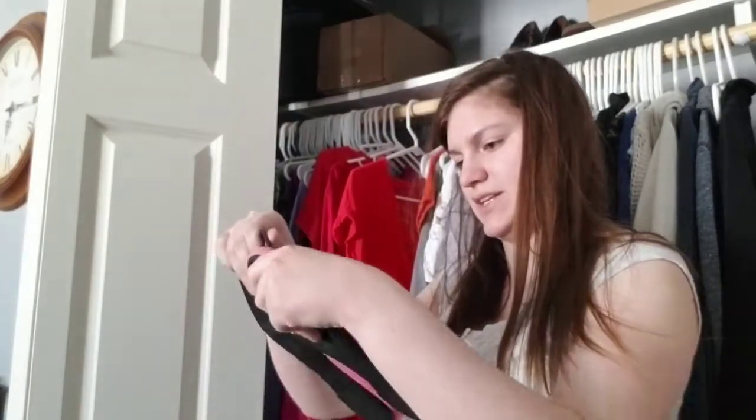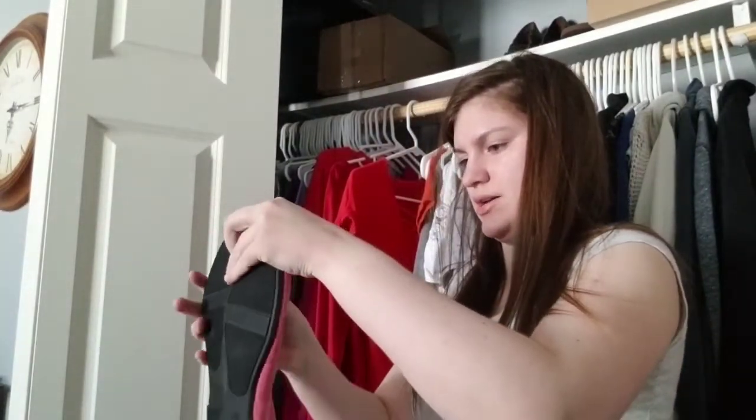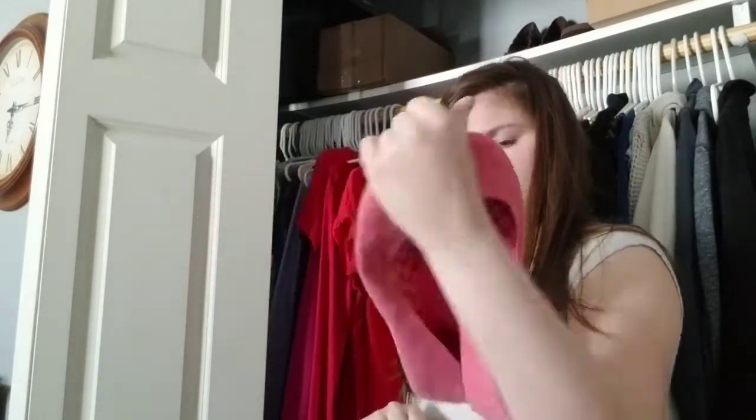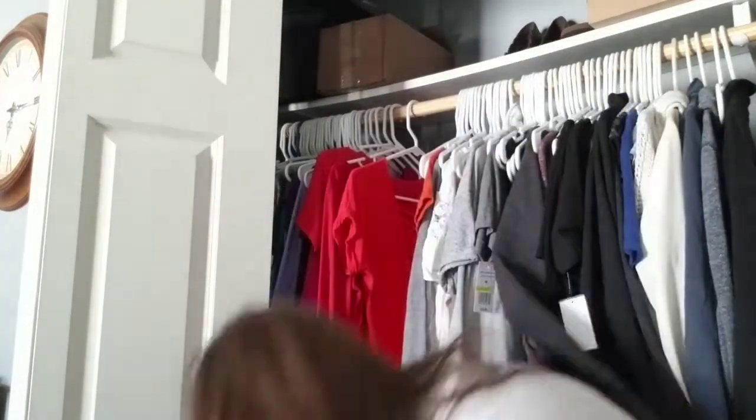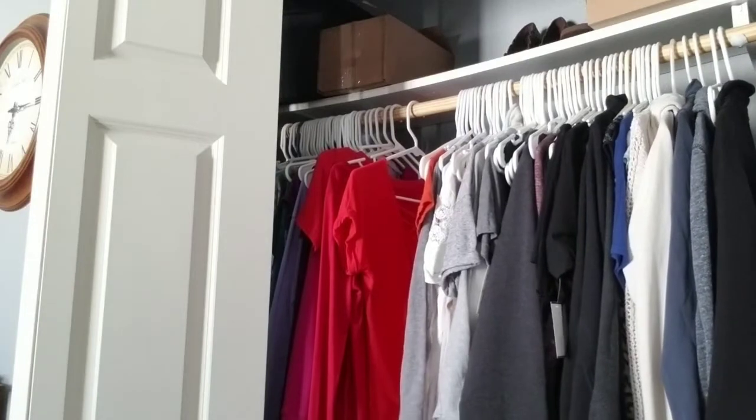I bought these pair of flats at Walmart, and I don't know. We will put them in the maybe I will return pile. I mean, they're only $1, so it doesn't really make sense to return them if they're only $1. But if I don't need them, it doesn't make sense for me to keep them. Does that make sense? Then I have my Converse here. My other pair of flats. And then my gym shoes that I have not actually worn to a gym yet.